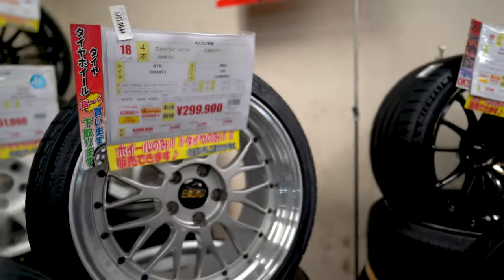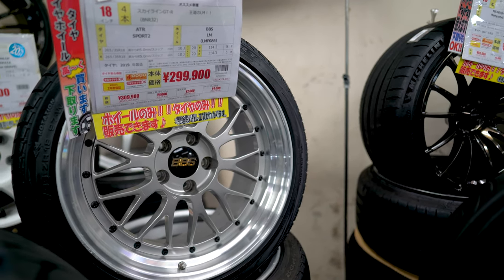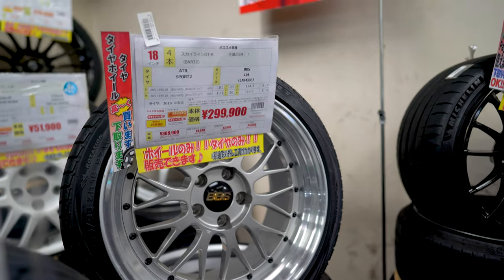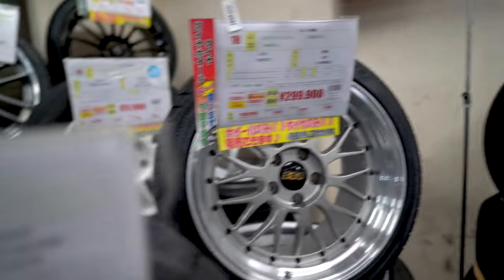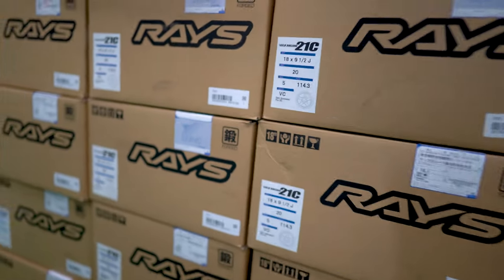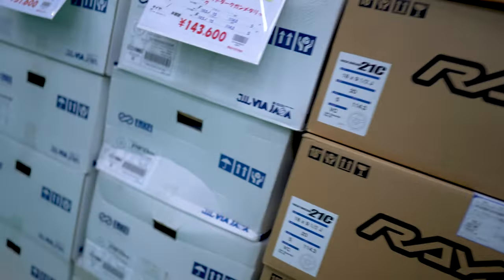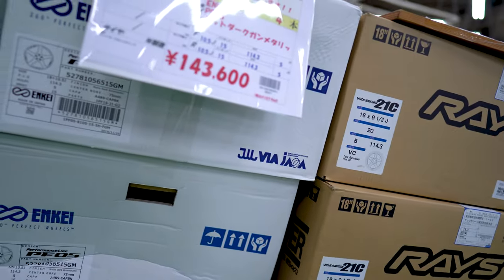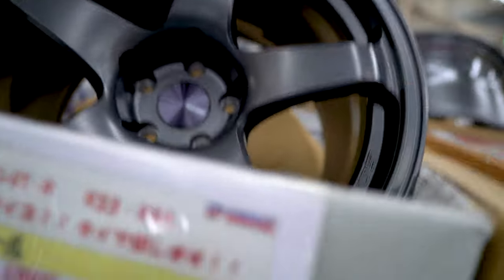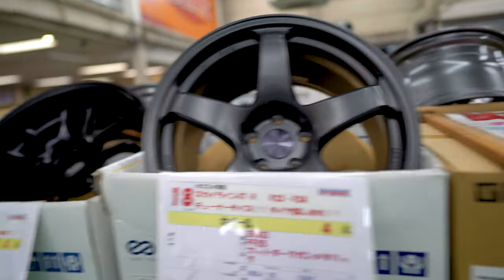Ah, some BBS LMs, 18s by 10, 114 by 5. Those are beautiful. And they really don't want that much. I mean, overall, they're pretty cheap. Looks like they have a full set of Volks. 18x9.5, 5 lug, 5x114. These are R33, R34 spec Inkies. These are pretty nice. PF05s. That's a good clean daily wheel.